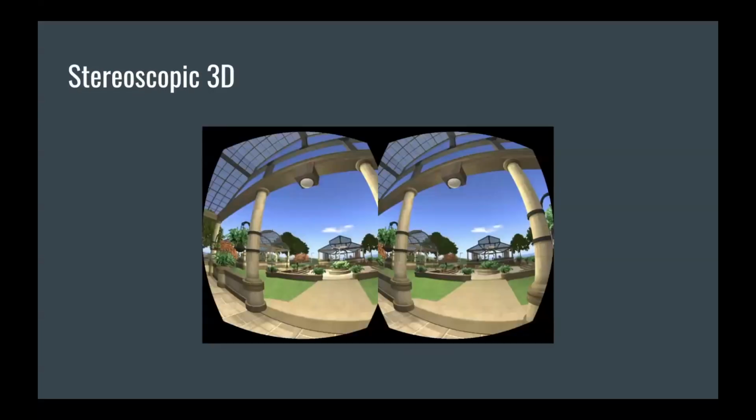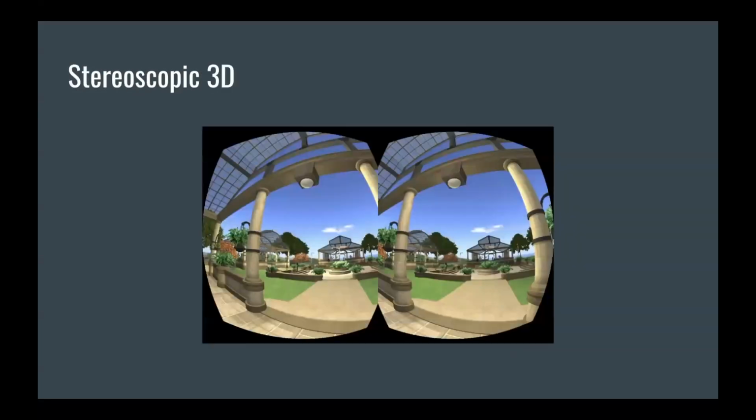However, there are a few issues with this kind of stereoscopic 3D. We'll come back to this in a later section. But for now, let's just say the stereoscopic 3D that we can achieve in even the cheapest of headsets is acceptable enough that consumers are able to immerse themselves in the experience, and stay in the experience for extended periods of time.